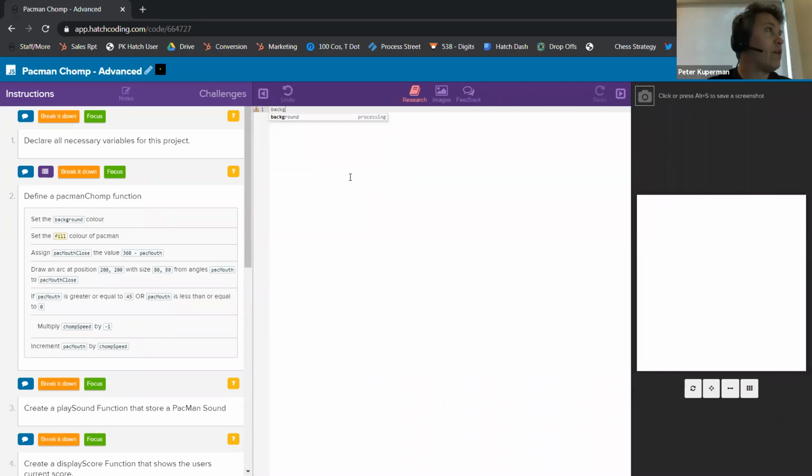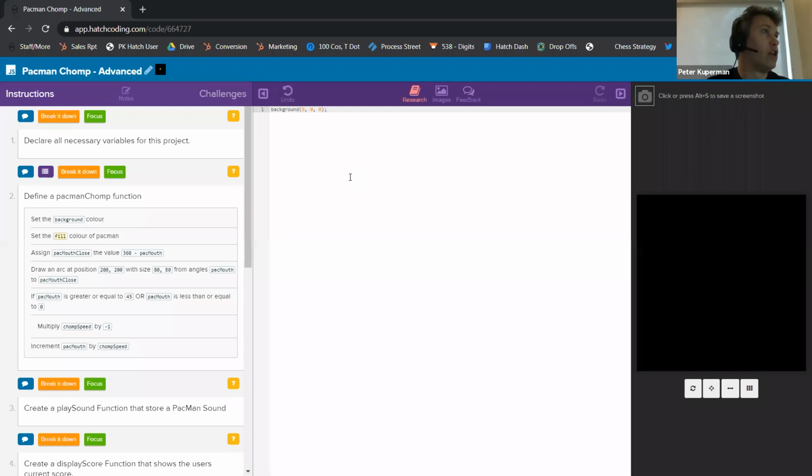Okay, so for the background, we're just going to call this background black, because black seems like a good color. Is black a good color? Do you guys want a different color? Do you want a dark blue? No, black's good. Black's good. Okay, awesome.